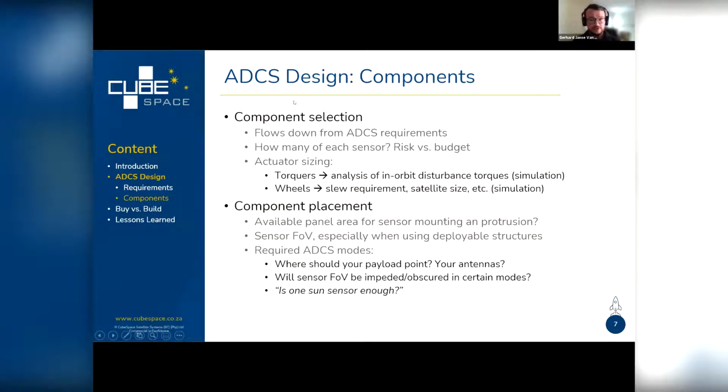Then when it comes to component selection, once you've solidified the design, it flows down mainly from your ADCS requirements. You've got the decision of how many of each sensor once you've, for example, identified the need for a star tracker. Do you want to add a second one for redundancy? Do you have the budget to do that?